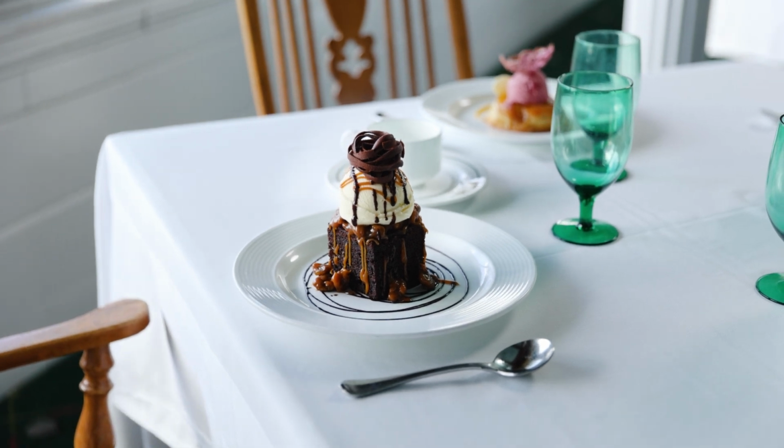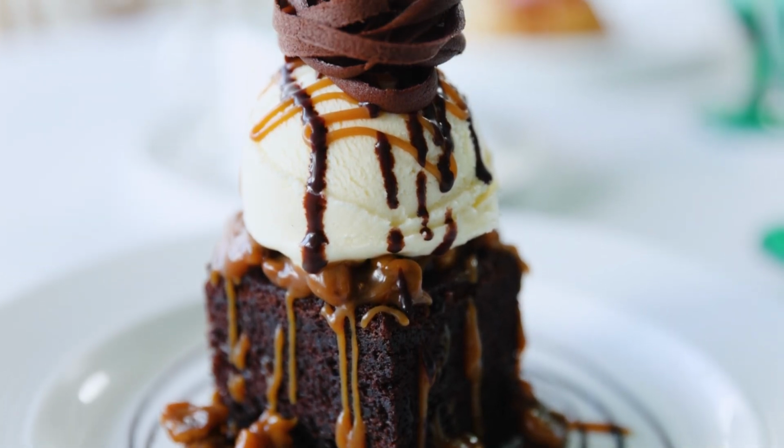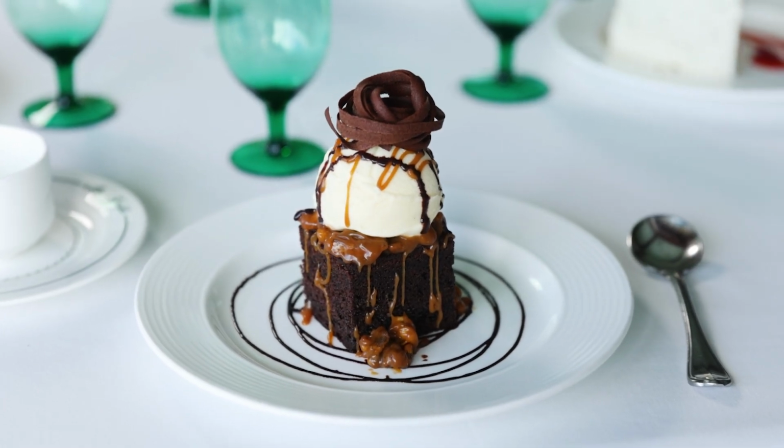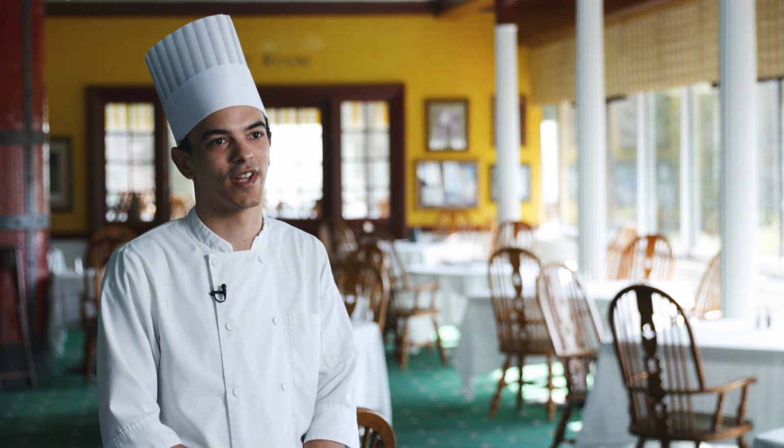The chocolate cake, it is a cube of chocolate cake that is served warm. It has chocolate sauce and caramel sauce with caramel covered walnuts. It's topped with a big scoop of vanilla ice cream and a chocolate tuile, and it's just crunchy, warm, makes you feel at home.